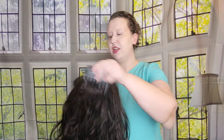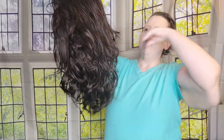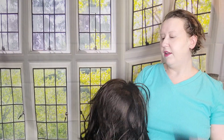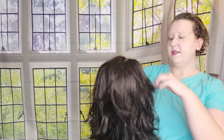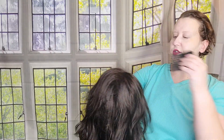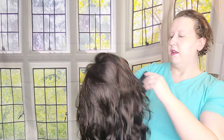You have to be gentle, because especially for me, I don't want to really disrupt the curl pattern, but I really want to give it some nice volume. And then I like to flip it around and start working up here at the front, because a lot of times the front is what bothers me. I don't like the crisscross, zigzag part, so I always get rid of that. And just have to kind of start working with it. But see, even though I don't really like a part to show, even though there's a center part there, I can still sweep it to the side and you're not going to notice.